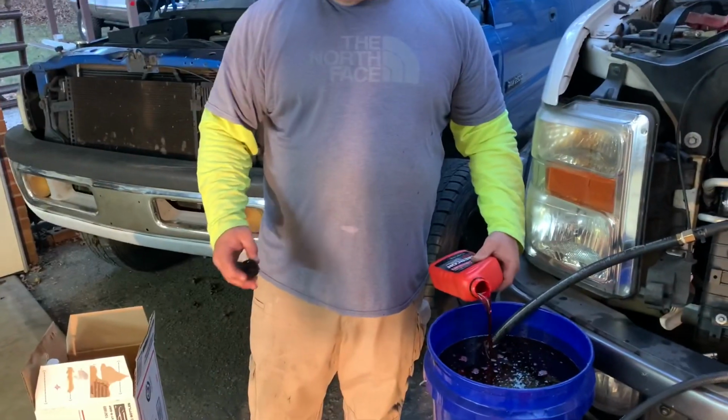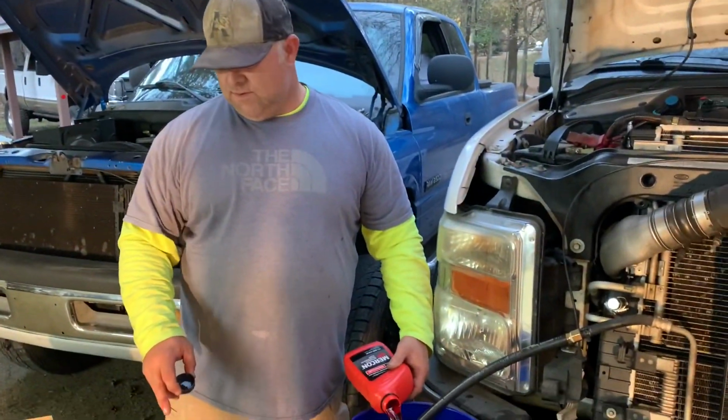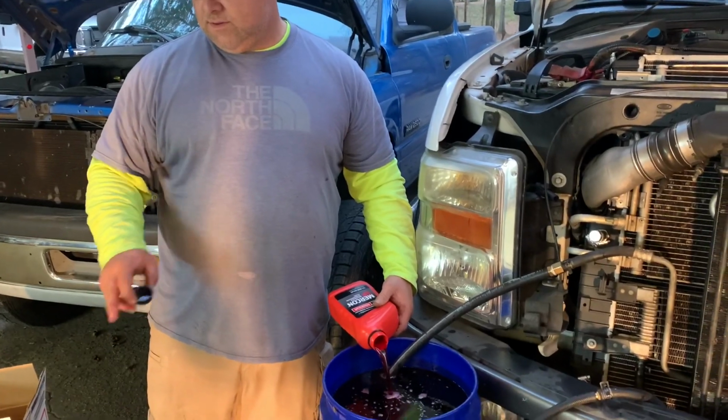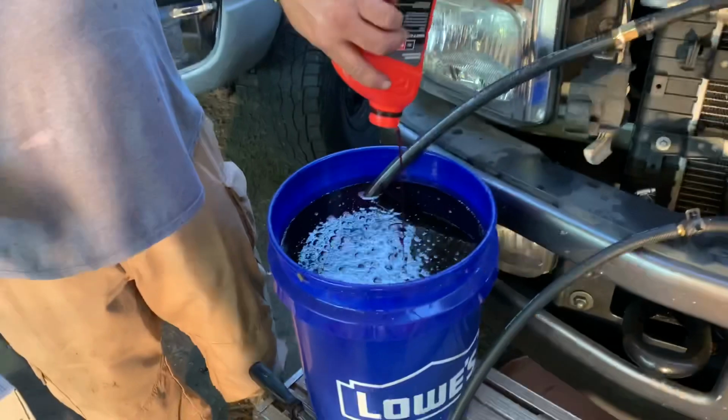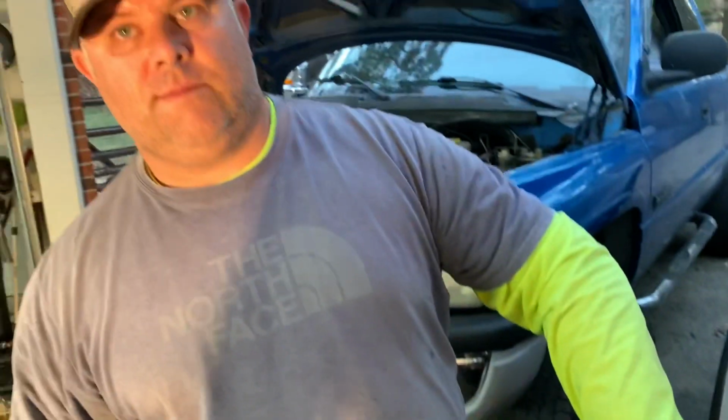How many comes in a case? 12. Yeah. So Gary, was that about $200 for the transmission fluid in the bucket right there? Yeah. How's that make you feel?